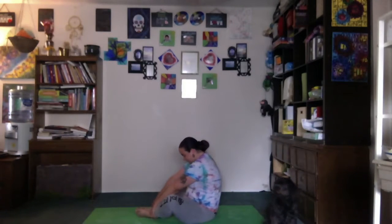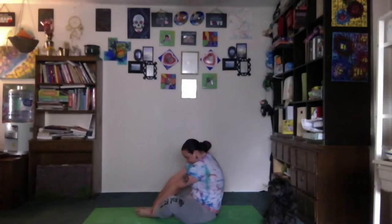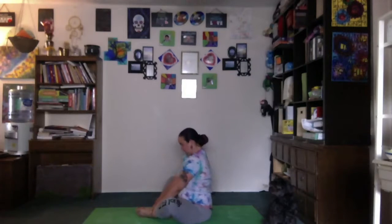Inhale, get just a little bit taller. Exhale, round the back, sit back on your sit bones. Inhale, come forward. Exhale, round the back. Last one, inhale, lift. Lift with your heart. And exhale, round the back.